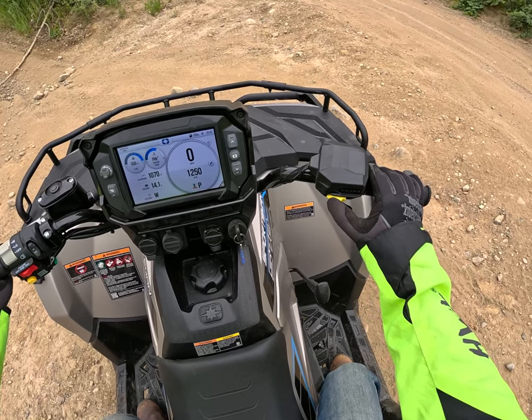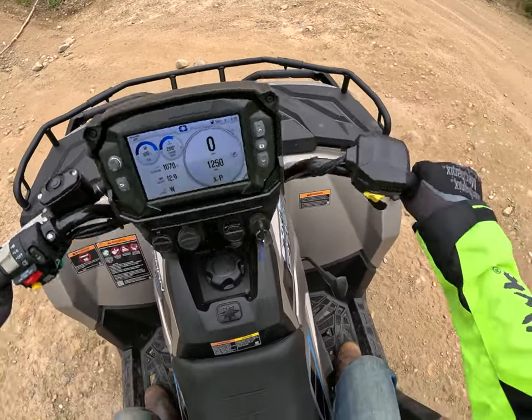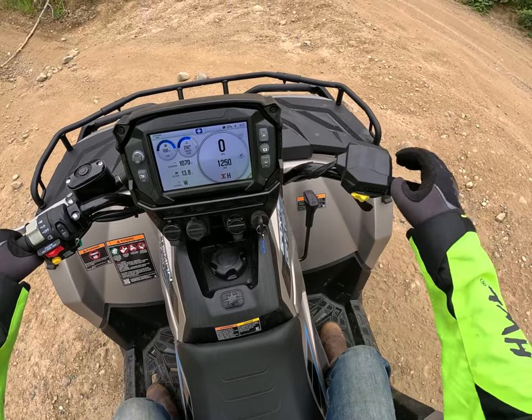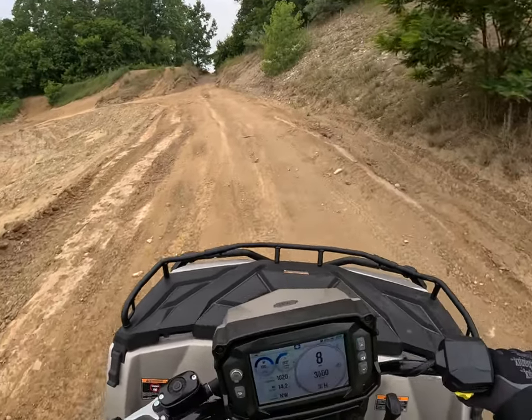Here's our switch between two-wheel drive and four-wheel drive. Rear brake is down here, front brake is up here. All the way forward to be in high, back one to be in low. But should be able to have some fun in this thing. Let's go do a little lap of the park. See how it goes.